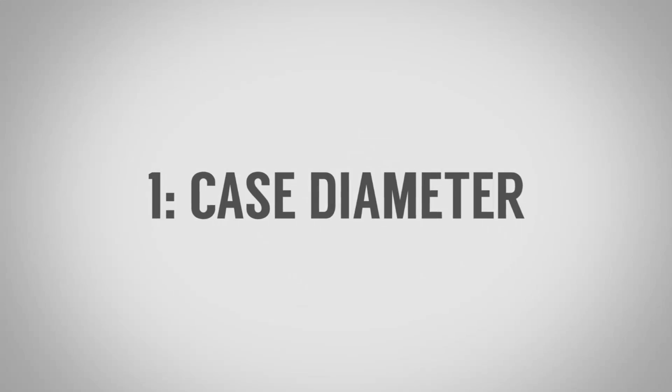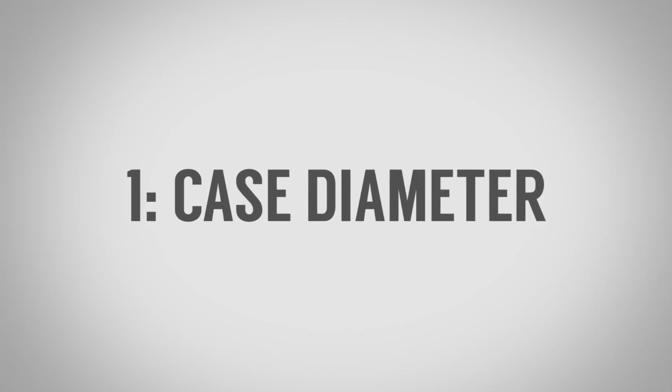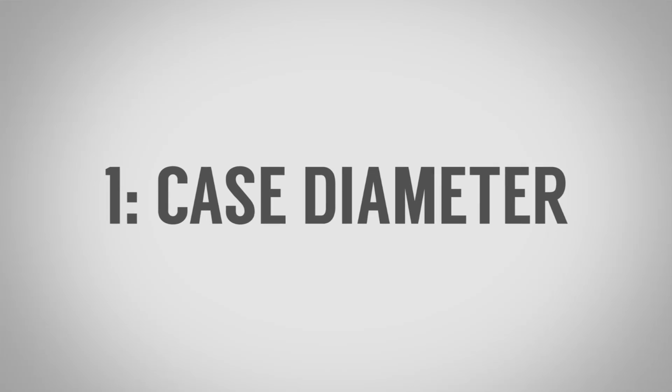Okay, guys, so the 5 points that I was alluding to, and I think every man should be thinking about when he goes out there and sizes a watch. Number 1 is going to be case diameter. So I've already alluded to it by saying 38, 40. Those are going to be the common diameters out there.